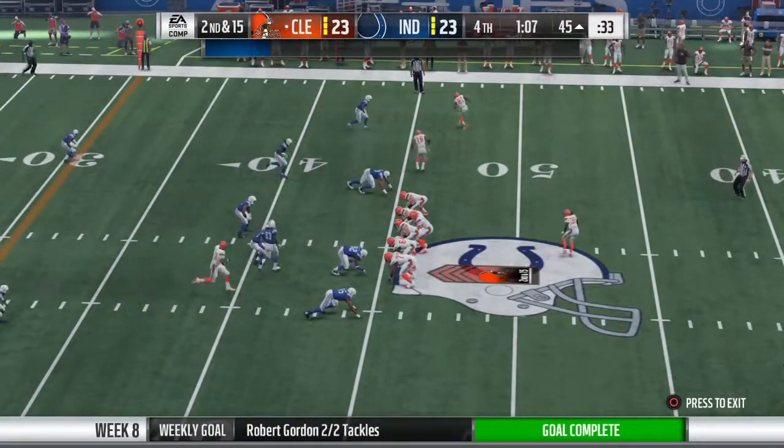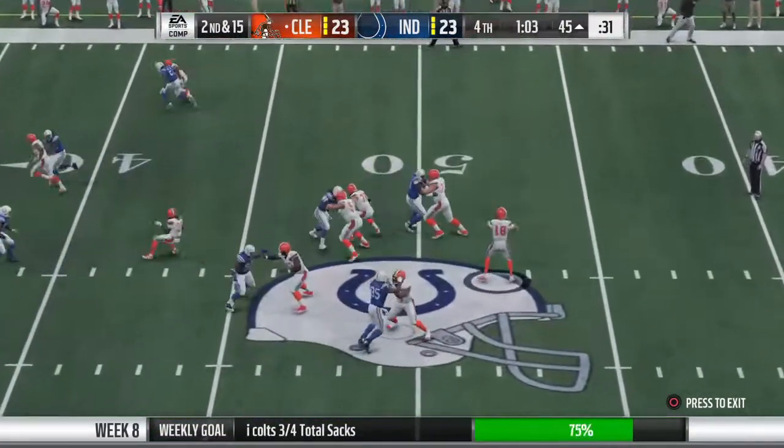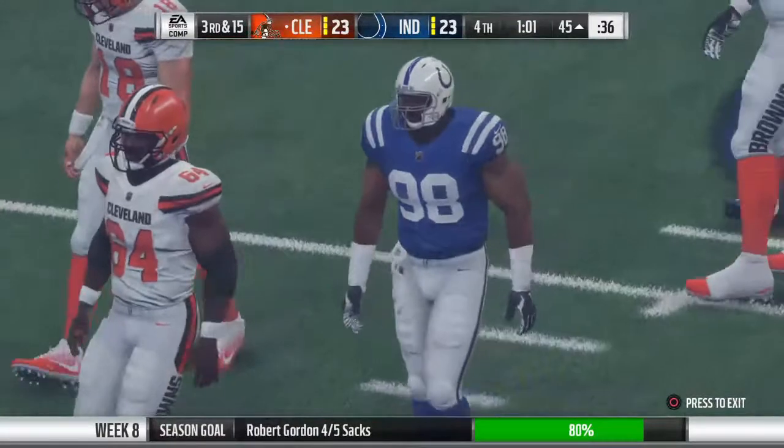The Browns trying to get back and set quickly here. Time ticking away. Looking to throw on 2nd down. And it's incomplete. Took a shot, couldn't connect.